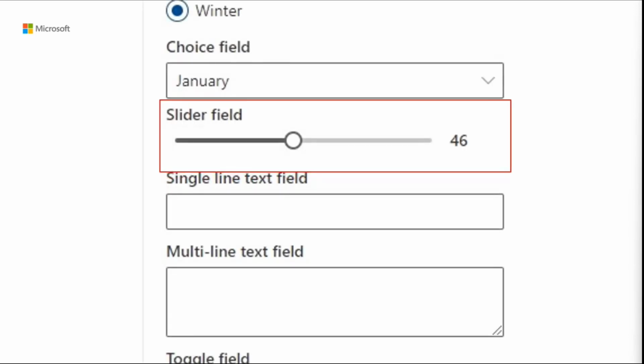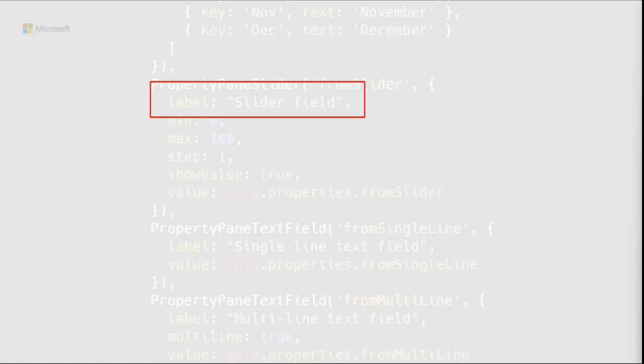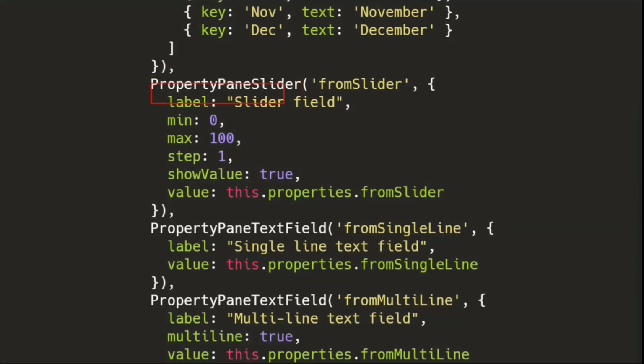We also have the slider field, which is just for numbers and things like that. But let's move on to the fun stuff. I don't want to show you this boring stuff. Let's move quickly to this control here.